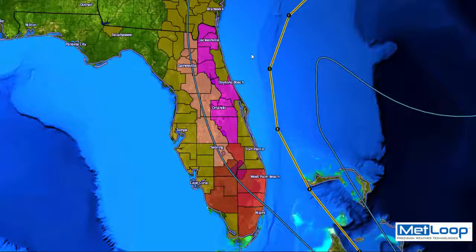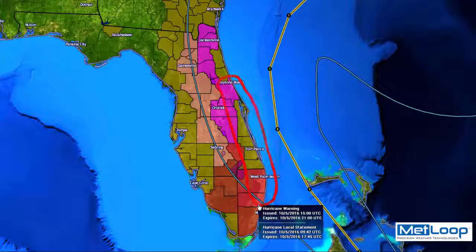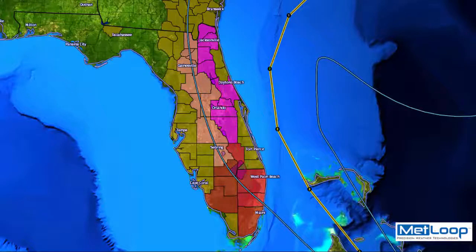Zooming into Florida and looking at the watches and the warnings, we can see we've got hurricane warnings all the way from Miami-Dade County all the way up to the Flagler-Volusia County line. All around that, we've got hurricane watches and tropical storm warnings in effect. Folks along these southern edges can expect to start to see effects of Matthew tomorrow and lingering on through the weekend as the storm tracks north just along the coast.